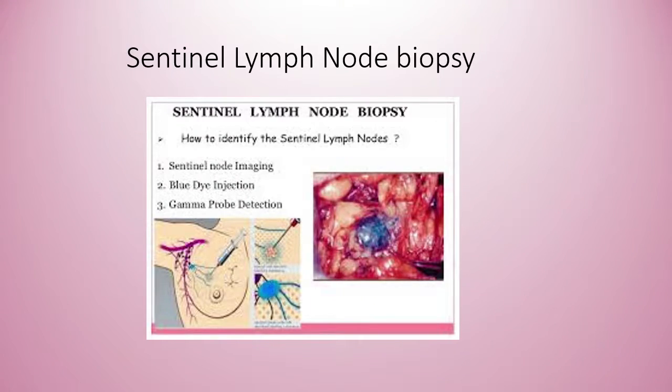So how do we find that node? Two things. We inject a blue dye, which is this substance. It's injected around the nipple after the patient goes to sleep, and it's kind of milked towards the underarm.